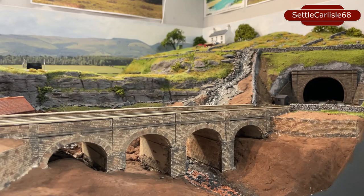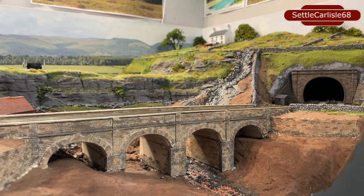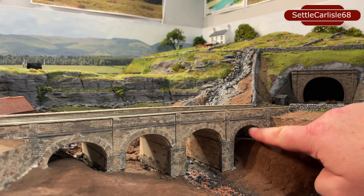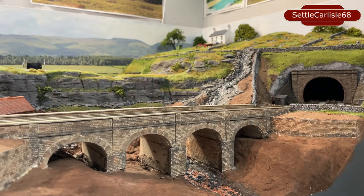Okay, so hopefully you've got a better idea of how I applied the colours to the viaduct and the other stonework, and I'll be doing that also on the inner portals of the viaduct as well. So I'm just going to finish that off. So what else is next?